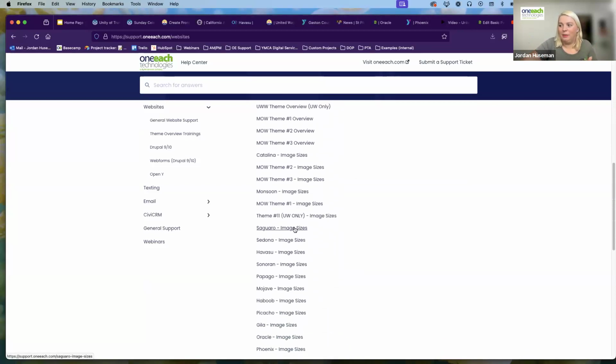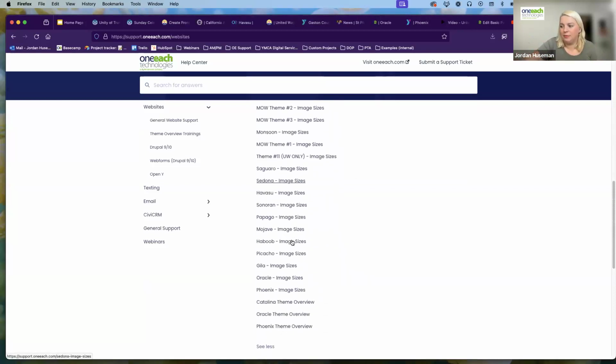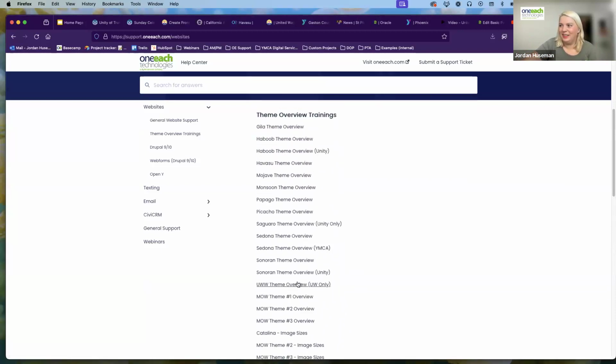We also have image sizes for specific themes. So your rotors, your promos, your news, your events, we've got them all listed out for easy reference. But all of these theme overviews, I think they're probably 20 to 30 minutes long each, will walk you through that homepage and help answer questions.